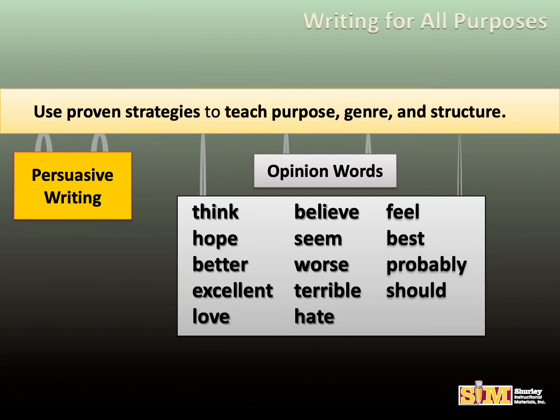Let's look at some strategies to help students learn the elements of persuasive writing. The purpose of the persuasive writing genre is to get other people to see things your way, so learning to use opinion words is key. These words signal when a writer is expressing an opinion.